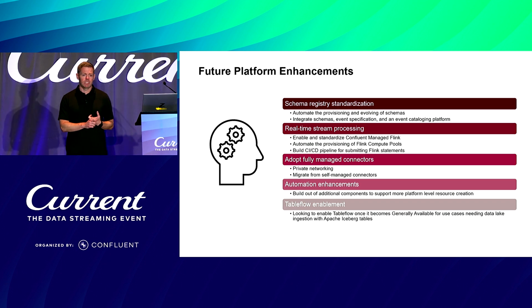We are still thinking through event specification. Some of you may be familiar with AsyncAPI. There's CloudEvents. There's a number of different ways to document your API or your event specifications. We're still trying to figure out at an enterprise level what's going to be the right solution for that. And then event cataloging as well. We do use Collibra for the majority of the databases and tables in our data lake, but we're still trying to figure out if that's going to be the right place. It may or may not be, but those are all still things that we're working through.